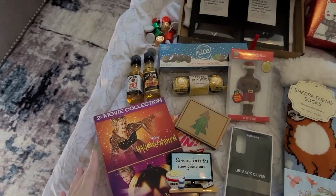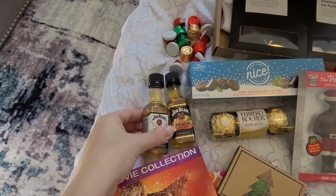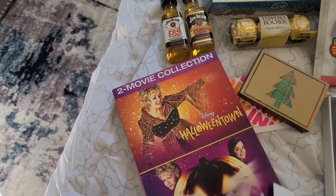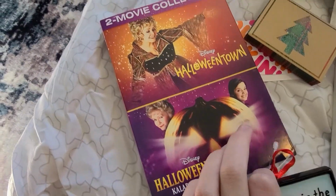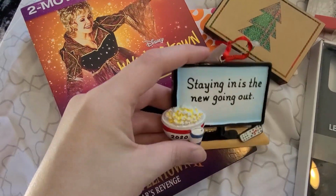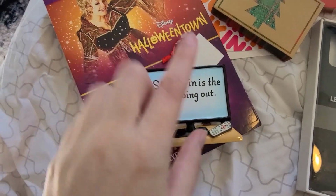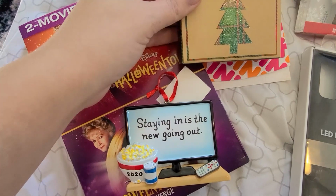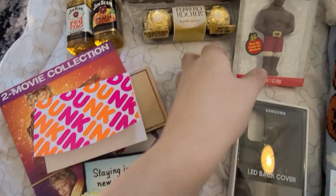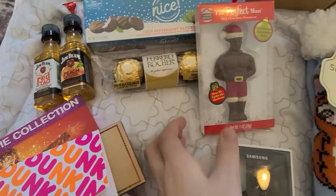So over here, these are my stocking stuffers. You've got candy, of course. You've got little mini liquor bottles. We got Halloween Town. I love to collect movies, so I have these ones I wanted. I got this cute ornament: Staying In is the new going out for 2020. Super cute. These are some gift cards, a Chili's gift card and a Dunkin' gift card. And more chocolate. This is a little joke for my family.